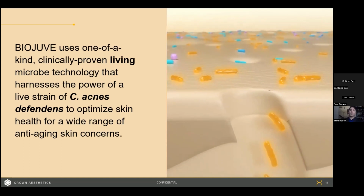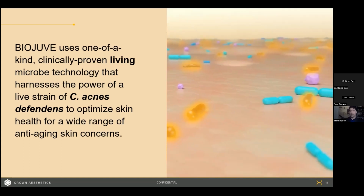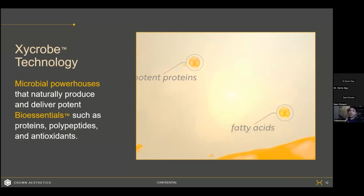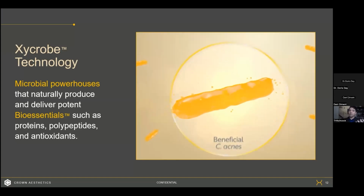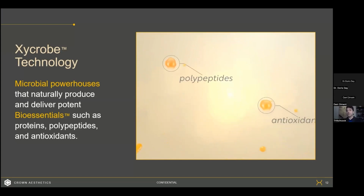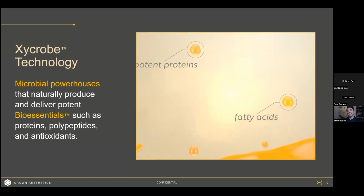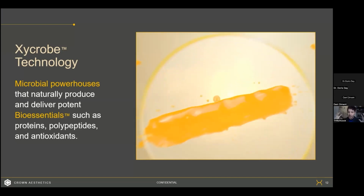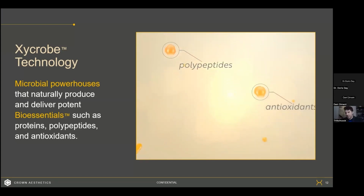And so we've taken this knowledge to design a microbe that optimizes skin health for a wide range of anti-aging concerns and more. And how does it do that? Well, the Zycrobes themselves are C. acnes defendens, and they're modified, so there's actually a genetic switch in there that allows you to control their division, because we want them to do two things. First, we want to make sure that they're concentrating more on metabolizing and secreting what we're terming bioessentials. That's just an easier way of saying all of the metabolites that they're secreting.